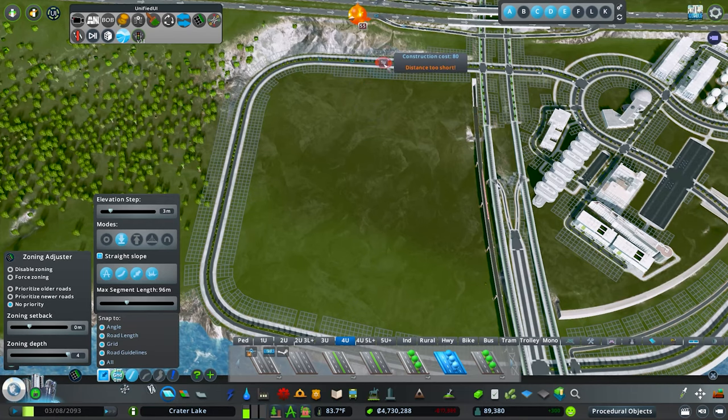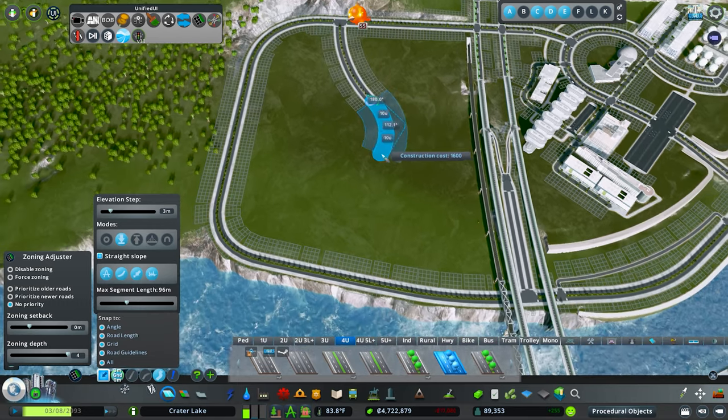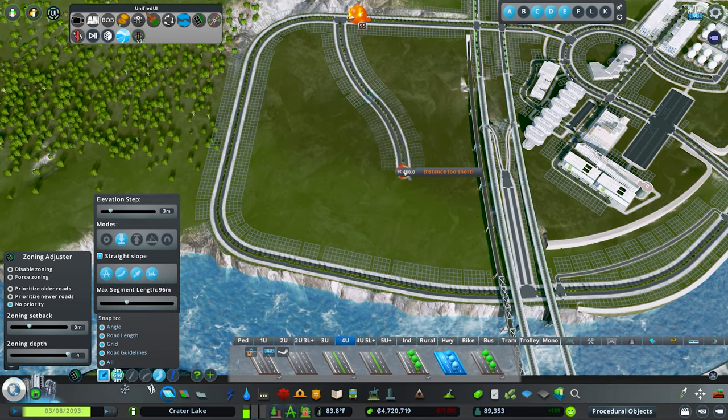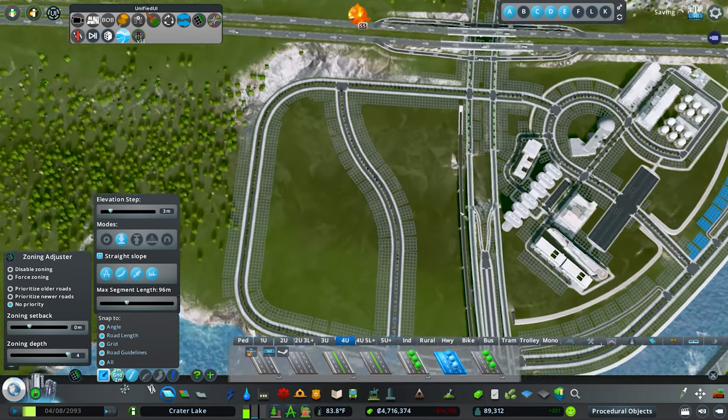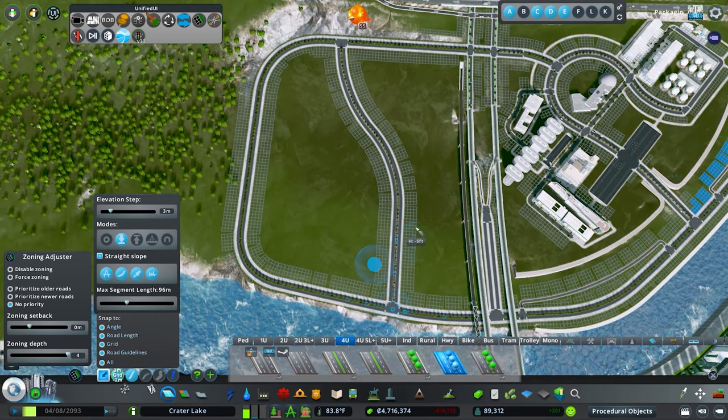And so what we're gonna do is go ahead and start up here, and we are going to have a nice curve road. We're gonna come up right here, and then we're gonna come down and go right there, and then we're gonna have this go straight. Perfect. Nice. And so now we have some nice access in here.